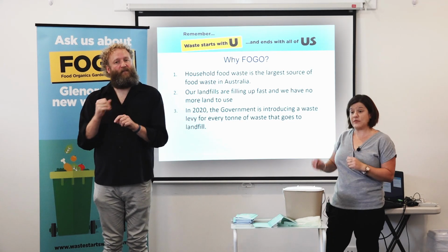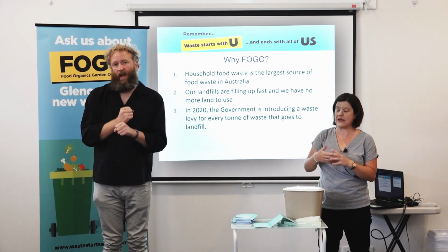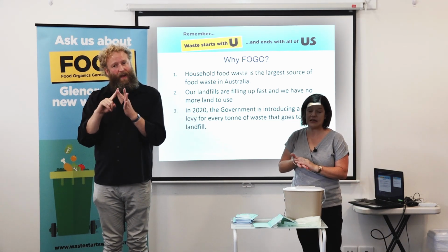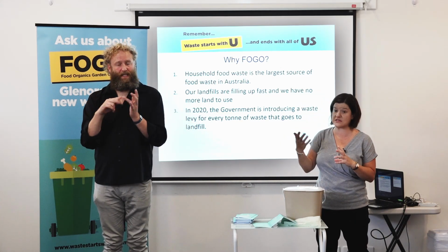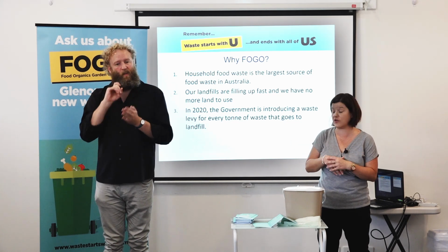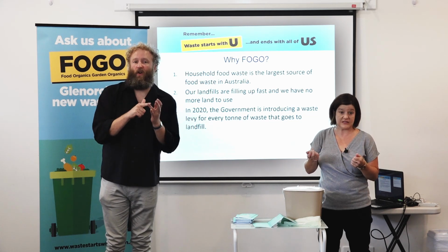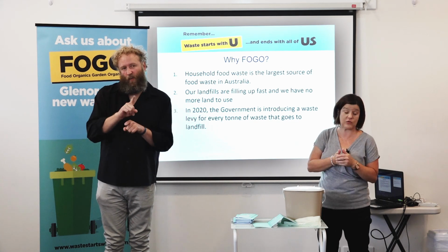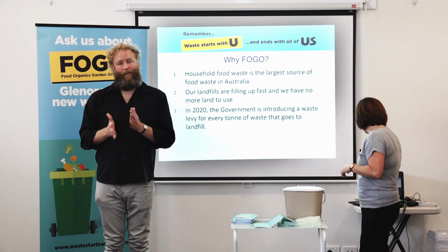The state government also this year will be introducing a waste levy, which Council will be adopting. So every tonne of garbage that is going to our landfill will cost us a lot more. So this is a cheaper alternative for us to be using a FOGO service, and it will cost you approximately $2 a week. So that's going to be a very cheap way for you to take food and garden organics out of your household waste bin and have it, like I said, turned into something that's usable.